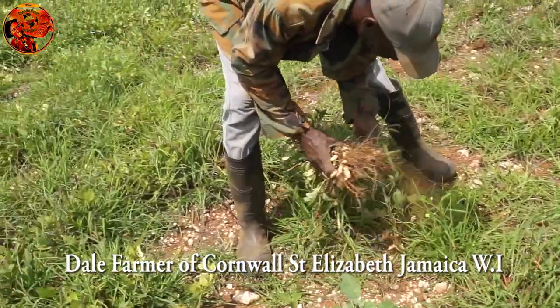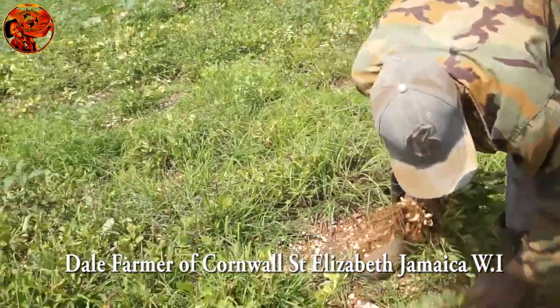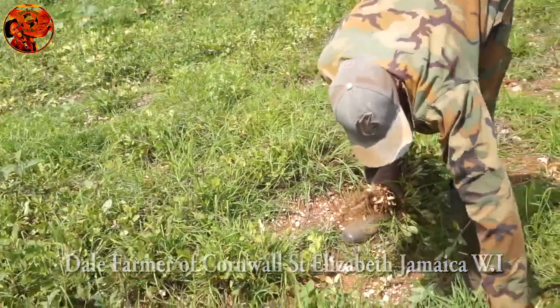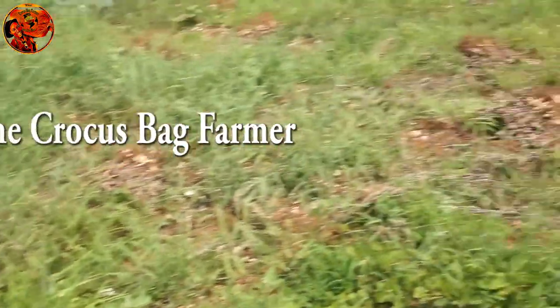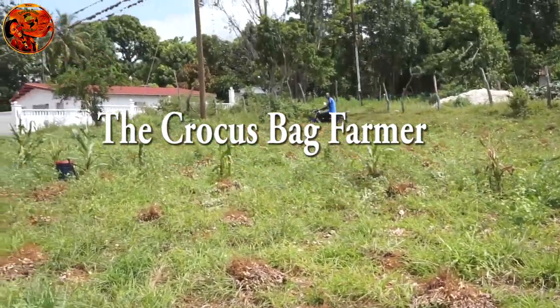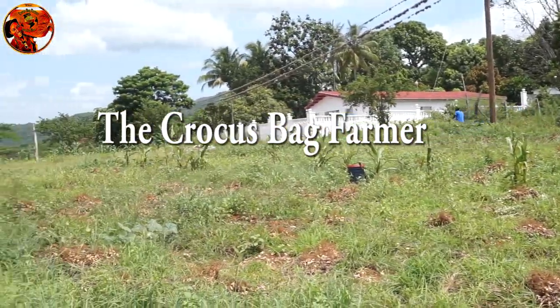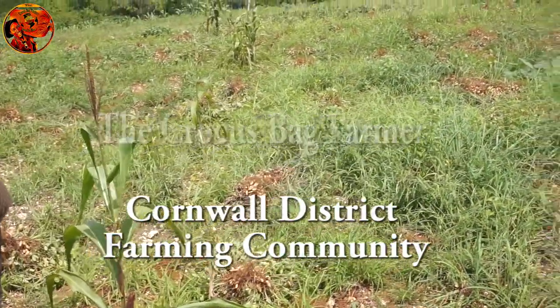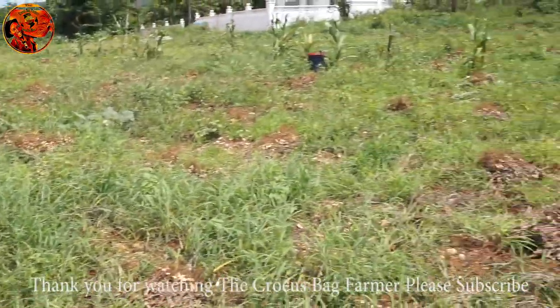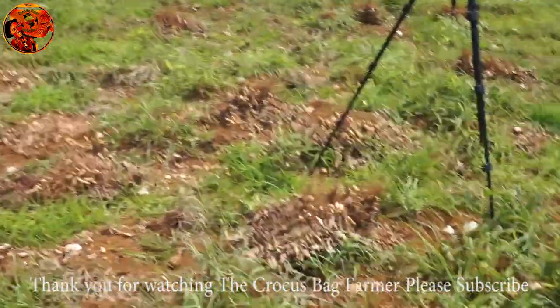Yes, ladies and gentlemen, you're seeing it live here, Cornwall District, Cornwall PO, St. Elizabeth, the peanut farming process. You're looking at Dale on the farm right here, Crocus Bag Farmer style. And we're looking at the youth passing through. That's actually a family member of mine right there, Sam. We're in the peanut ground. This is just one of many, many hundreds of acres, as far as the eye can see.